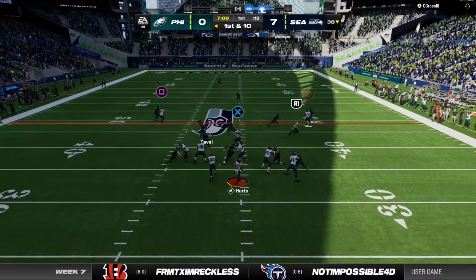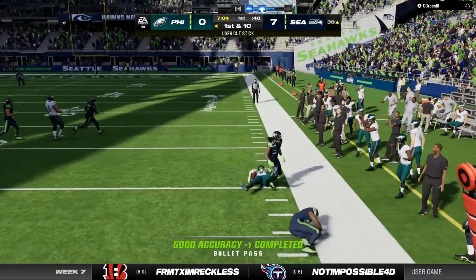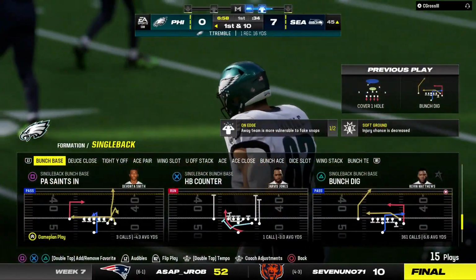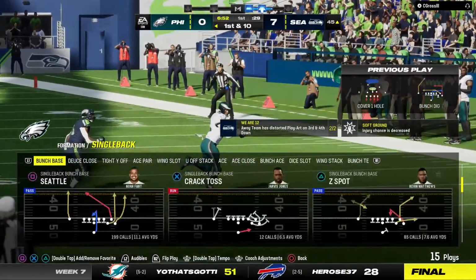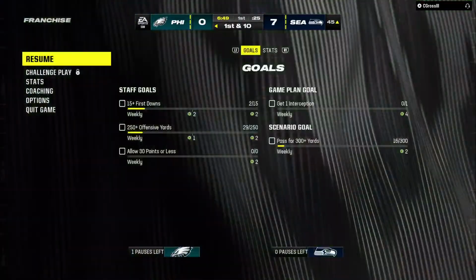On first down, Hurts. He's got his tight end. It's Tommy Tremble. And he'll be taken down across the 50 at the 45 in enemy territory. It's a gain of 16 and an Eagle first down. And what a nice example there of a tight end doing exactly what he needs to do. How about how he worked his way to the out?